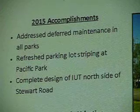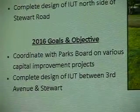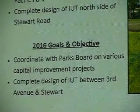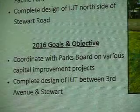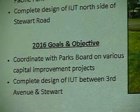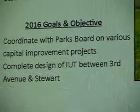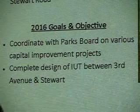Goals for 2016: coordinate with the Parks Board on some improvement projects so that we're working together as a team. And we have the appropriation of $1.8 million for the interurban trail. We will solicit statements of qualifications from engineers within the next month, get that underway so that we can get that constructed within the next biennium.